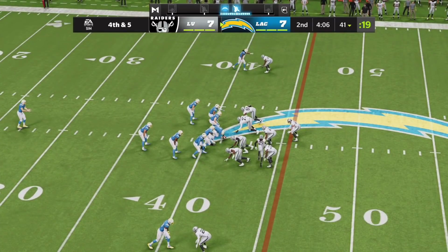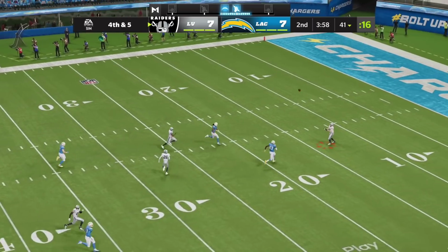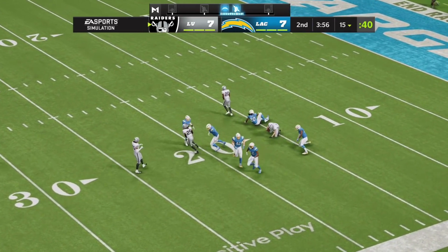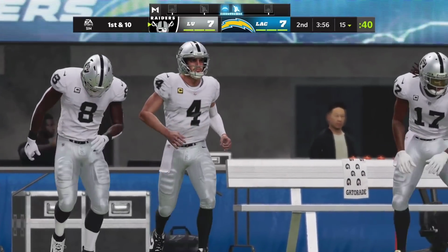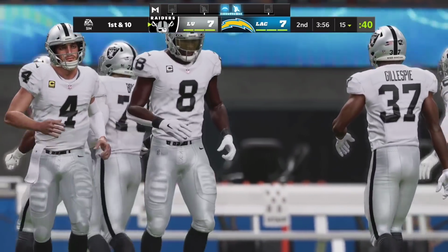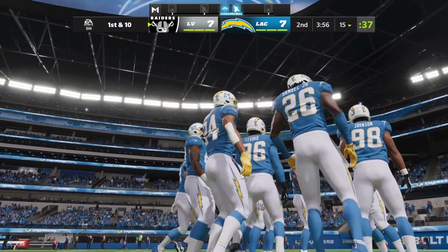On 4th down, J.K. Scott ready to punt it away. Hunter Renfrow deep to return for the Raiders. That'll be a 41-yard punt, just 1 yard on the return. And the Raider drive will start from deep in their own territory with a 1st and 10. The Vegas offense ready for their next possession. The last possession, these guys were able to tie the game with a touchdown, and now they'll have a chance to move out in front.